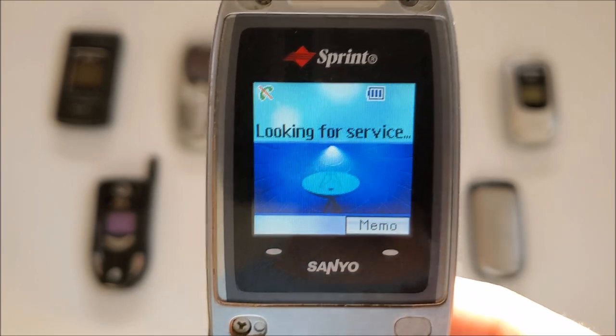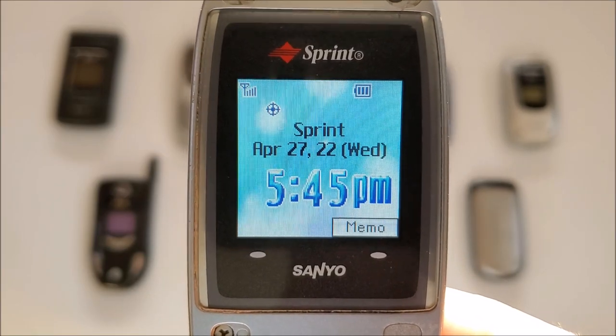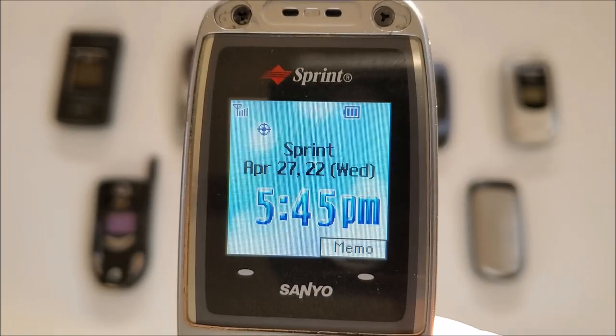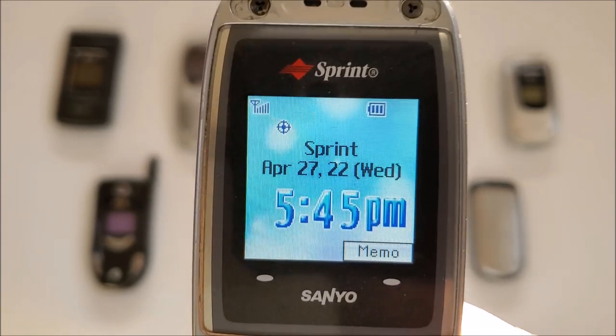Compared to my other VI2300, which I did a retro unboxing of just about 2 years ago, this phone here actually uses the old Sprint branding and animations. Pretty cool, so now I have one VI2300 with each branding.